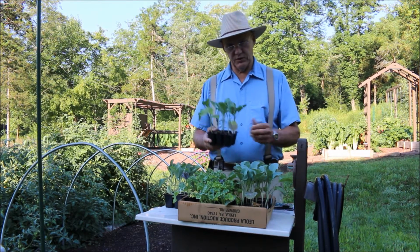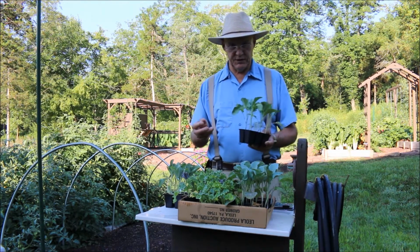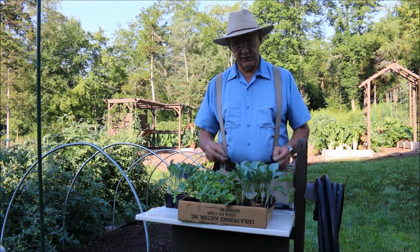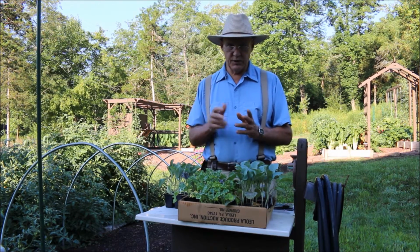Again, you want full sun for your tomatoes, peppers, zucchini, and all your melons. They require full sun. Your leafy greens, like your lettuces, Swiss chard, or curly leaf kale, don't require as much sun.